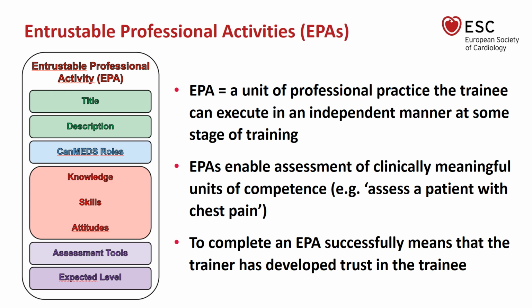On the left-hand side of the slide, you see how an entrustable professional activity in a core curriculum is built up. It consists of a title, of a description, of the CanMEDS roles involved. I will get back to that in 2 slides. And then the main body of the EPA is knowledge, skills, and attitudes. And finally, in an EPA, you should define the assessment tools and the expected level the trainee should reach during training.